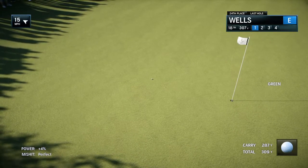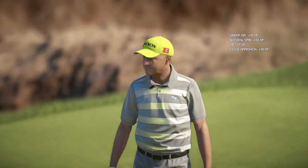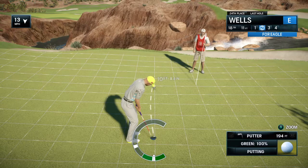Well, they claim it's a reachable par 4. We haven't seen a whole lot of people do it today. We just saw it right there. Well done. Just needs to keep it steady here over the putt.